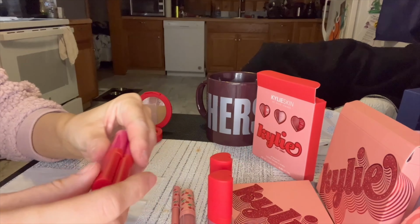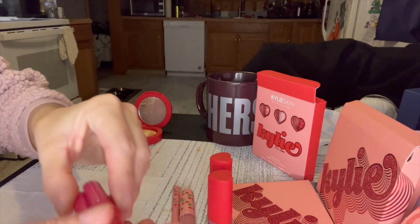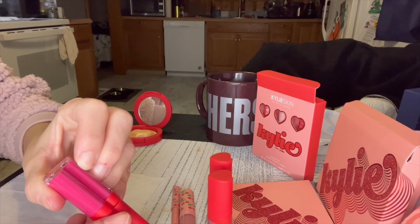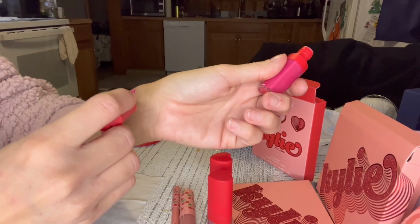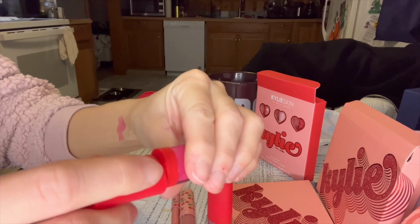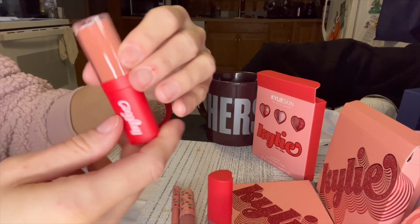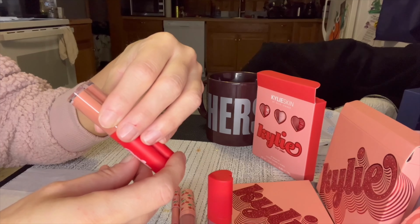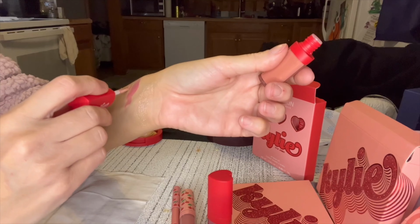Okay, let's move on to her lip glosses. Here is the packaging. The shade is 337, February Bay. I do wish these were full size. But there's the first one. I love the heart packaging for sure. Then we have this one here, and this one is 817 Miss Jenner, I think it's called. It's really hard to read those packaging.